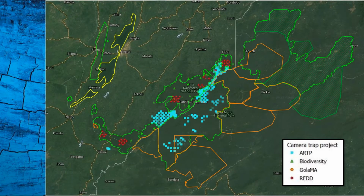This map shows the ever-growing network of camera traps in the park. The RSPB has been collecting camera trap data from the Gola Rainforest National Park since 2008. These data can be combined with other data from surveys and patrols to understand presence and abundance of fauna species within the forest. This allows us to target conservation activities in the right places.